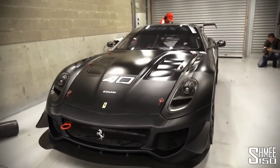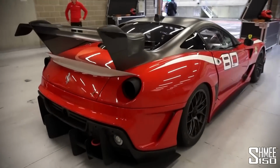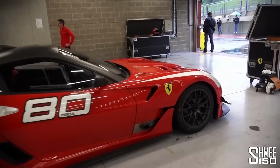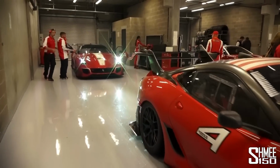Menacing, menacing race car. 599XX. It's just cool being around the paddocks and hearing the noises of everything going on. Take a look in the second side.